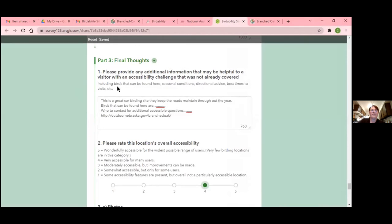Here, final thoughts. This is where you would put your links. So let's say you have a link to eBird or AllTrails or the Nebraska Birding Guide. This is where you would put your links. Also, if you already know what types of birds are found at Branch Oak, you can put those here in this box. This is also where you put who to contact for additional accessibility questions.